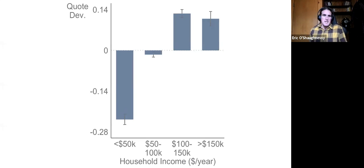This is the key figure that really summarizes the result in a descriptive way. So quote deviation is just the deviation from the average number of quotes. We do it this way because customers in different states receive different numbers of quotes. But put simply, the bars above mean above average number of quotes, and the bars going down mean below average number of quotes. On the x-axis, these are different income bins.